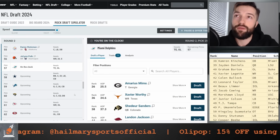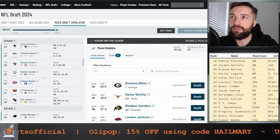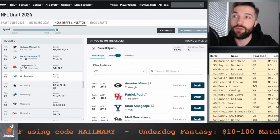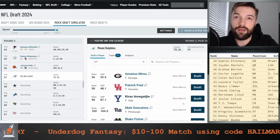At pick number 57 with the Miami Dolphins, we ended up going after Braylon Trice in the 1st round. Very nice with all the injuries that have been coming to Jalen Phillips. I think Karan Ahmedjadjeh is going to be the correct move.